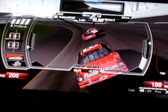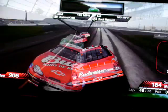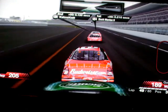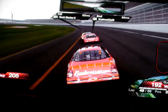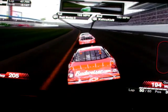Rusty Wallace has never won a restrictor plate race at Daytona. He has come from 12th on the grid to 2nd and brought Earnhardt back up front with him. When you're in the middle, as a driver, you're saying, give me a hole, get me a hole. I've got to get in somewhere. And they're saying there is no hole. You're going to be 43rd when you finally get in line again.